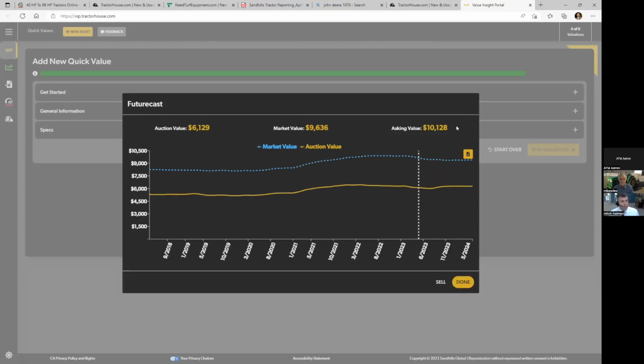But yeah, auction value is what this thing is worth today at an auction. So whether it's a timed auction, whether it's a physical auction, any auction out there, a farm close out, that guy's got a compact tractor like this out there. It's what you can expect this is going to bring in very average condition for its age, make and model, on the auction market. And so 6129 is what you could expect.